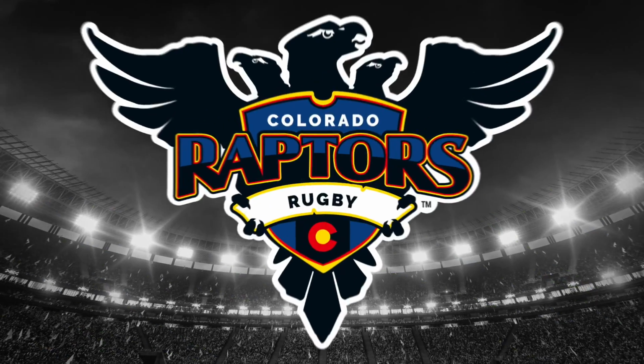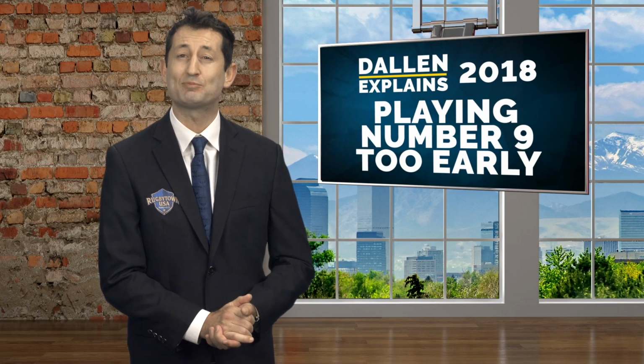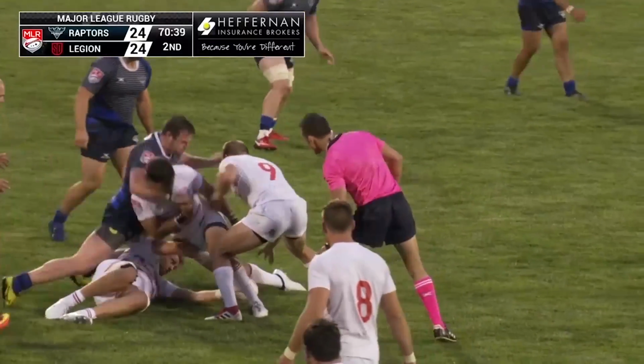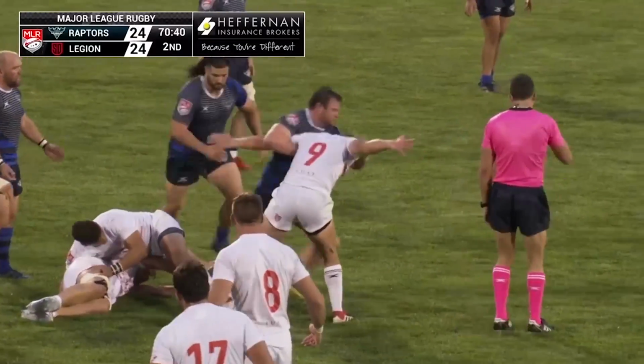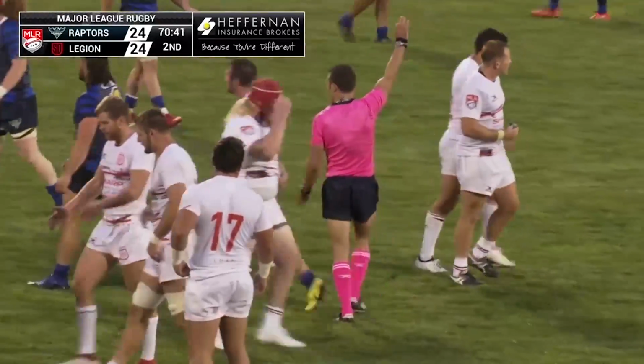Tackling the scrum-half too early is expressly prohibited. In this match, the Raptors did it first and then the Legion. When the ball is in the ruck, you can't mess with the scrum-half until the ball is clearly removed from the ruck. Two good calls by referee Adam Leal.